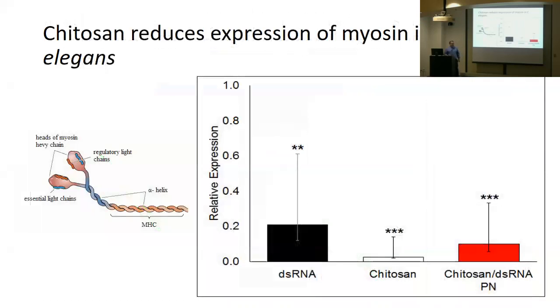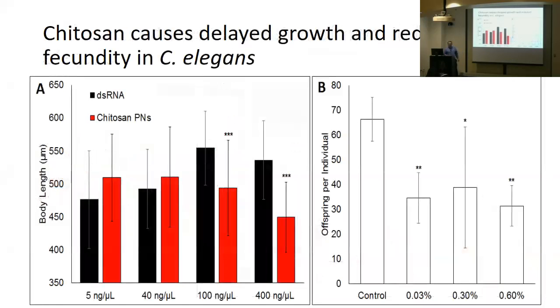This has some pretty significant implications because myosin is ubiquitous in eukaryotic cells. It's required for a number of cellular processes, including growth and reproduction, and it's heavily involved in muscle contraction as well. So we wanted to see if there were any possible effects associated with this reduction in myosin levels. Consulting our previous data sets, we did find a significant decrease in body length for worms that were exposed to chitosan nanoparticles. And even at really low levels of chitosan exposure, we saw significant reductions in fecundity as well.